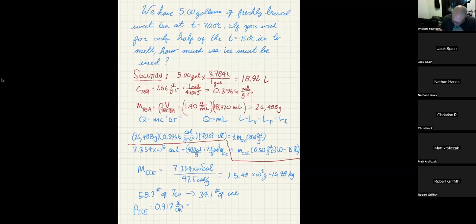So this answer came out to be 16,880 milliliters, which is, in fact, in volume, that'd be 16.9 liters of ice. But luckily, they do sell it in pounds normally, so that's just as good as well.